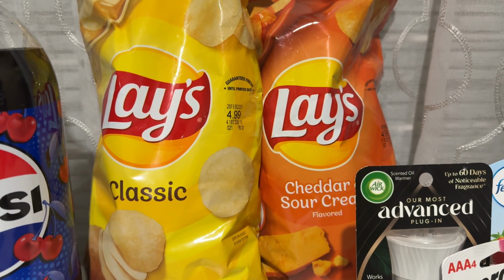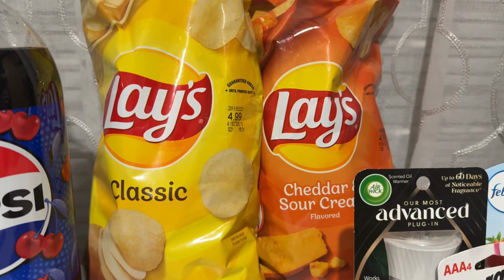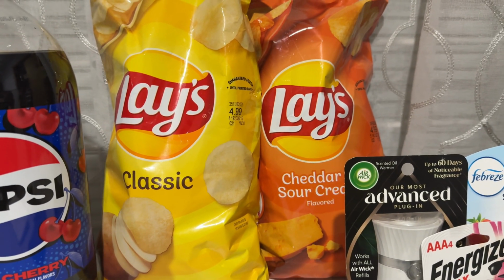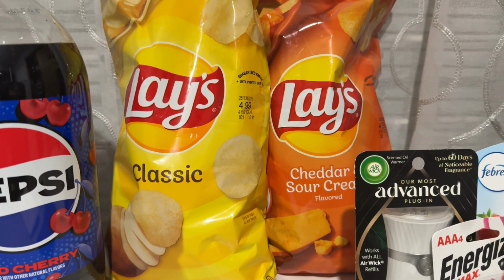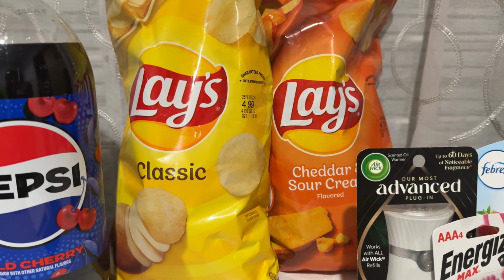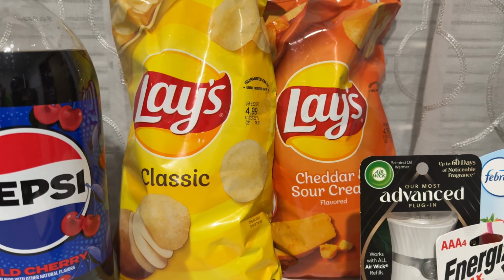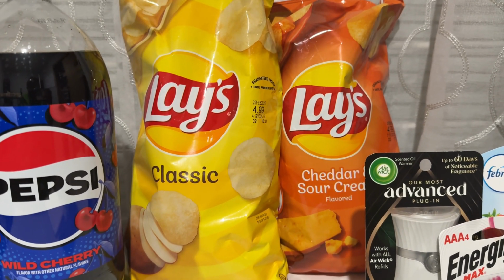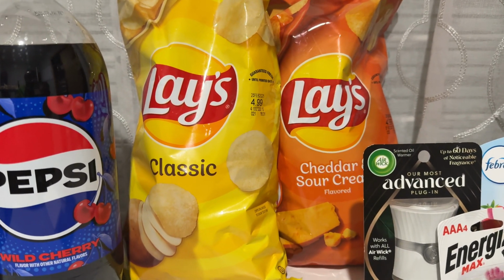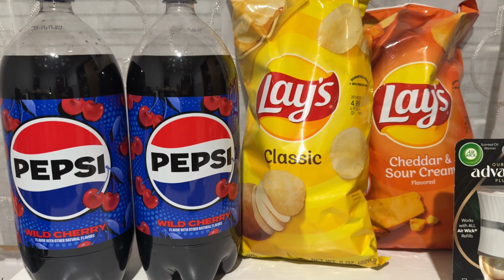You want to get those two, but you want to scan them because I looked on the coupon, and there's only certain Lay's potato chips that are attaching to the coupon. But you still want to scan it because Dollar General can actually take it away, or they can say this is the only chips that is attaching. So you always want to scan it in your app, okay? So you have these 4 items.